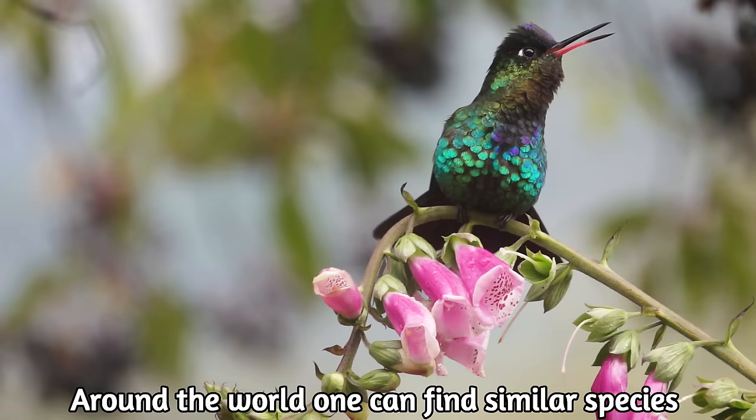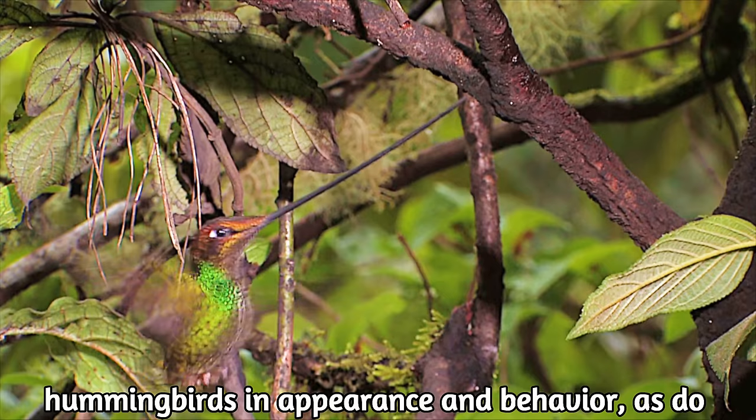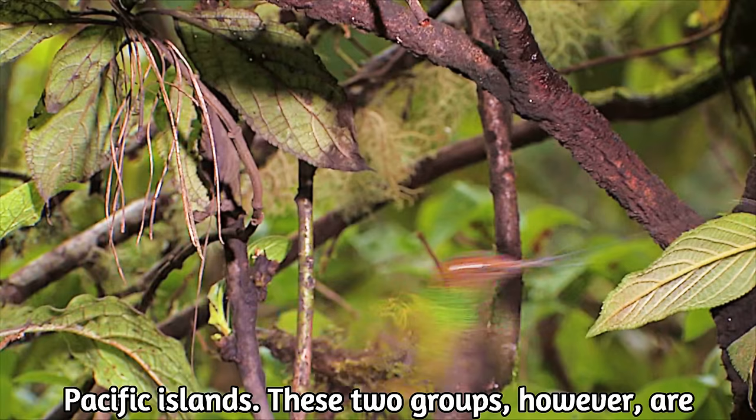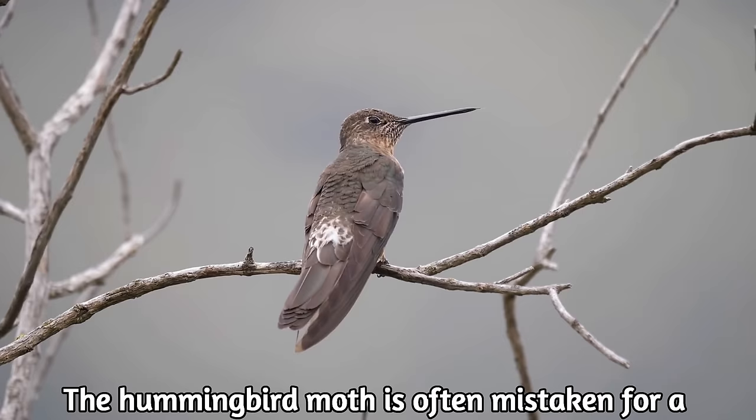Around the world one can find similar species that are often mistaken for hummingbirds. Some species of sunbirds of Africa, southern and southeastern Asia, and Australia resemble hummingbirds in appearance and behavior, as do perhaps also the honeyeaters of Australia and Pacific Islands. These two groups, however, are not related to hummingbirds, as their resemblance is due to convergent evolution. The hummingbird moth is often mistaken for a hummingbird.